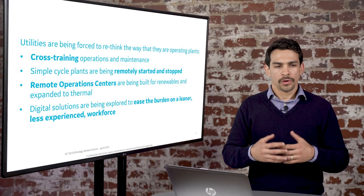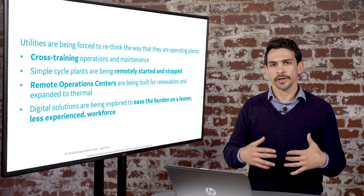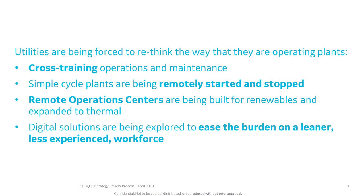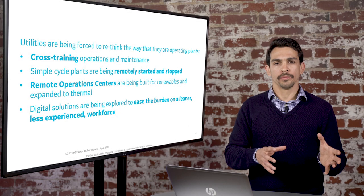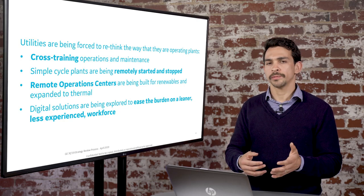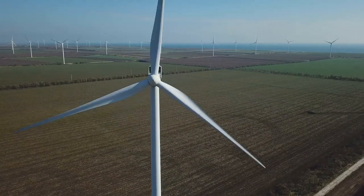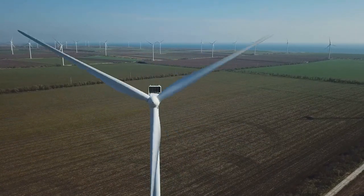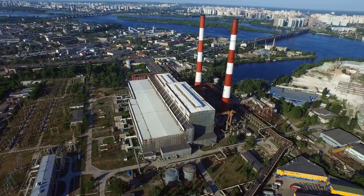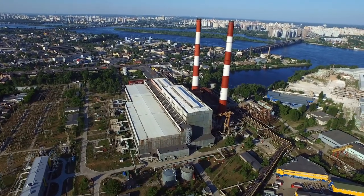As a result of all of this, utilities are starting to think about how to change this paradigm. We see that there's cross-training going on between operators and maintenance. We see a lot more combined cycle sites going to have remote start and stop capabilities, but sometimes lack visibility. We see remote operating centers, which are already fully operating wind farms today, looking to expand to thermal plants, but there's a certain amount of constraints around that today.